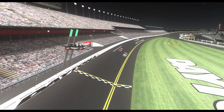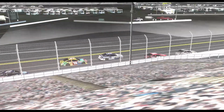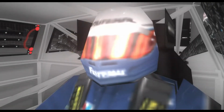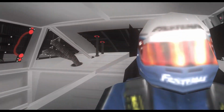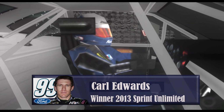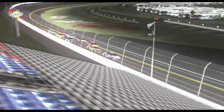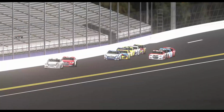So the checkered flag will come out. Carl Edwards, he wins the Sprint Unlimited at Daytona. And he holds off Kyle Busch, Brad Keselowski, and Kevin Harvick. And there is a jubilant Carl Edwards, and I'm sure he will be doing a backflip. So, good start for Roush Fenway Racing. Even though it's a non-points race, he gets the victory.